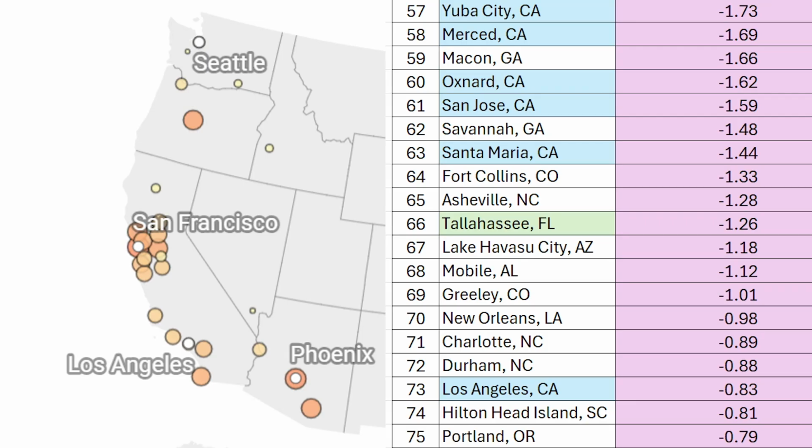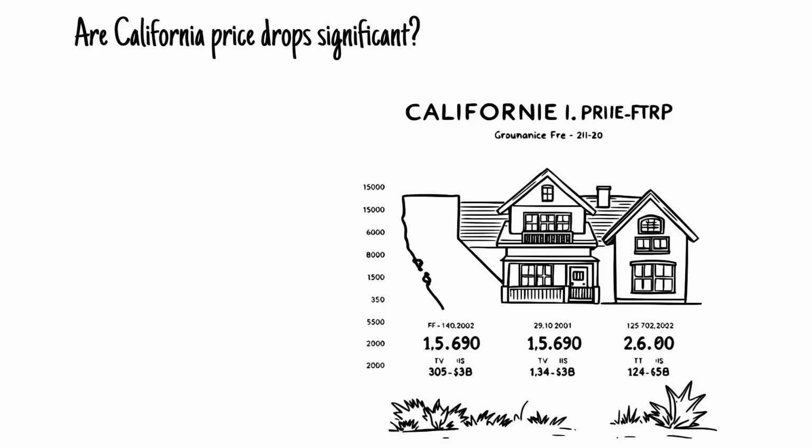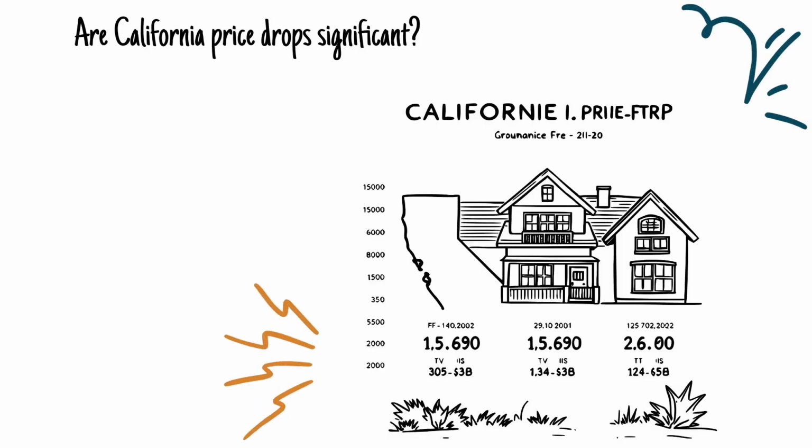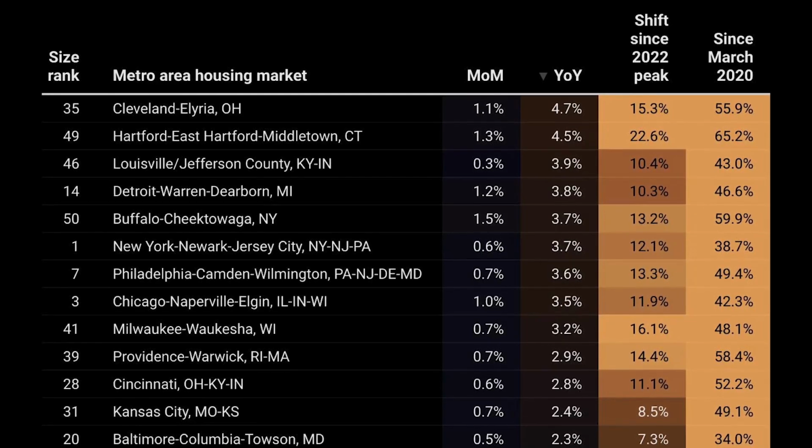So, do you think these drops are significant enough? Do the current price drops in California satisfy you? We have to compare them to previous years to get a full picture. Do you remember the last housing boom, which started in 2020 when the Fed cut rates? Prices in many areas doubled in just 2 or 3 years. Look at the chart again.